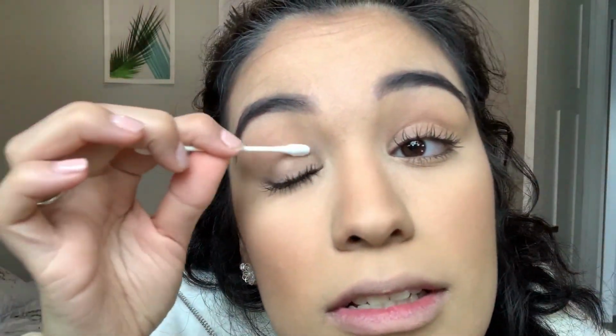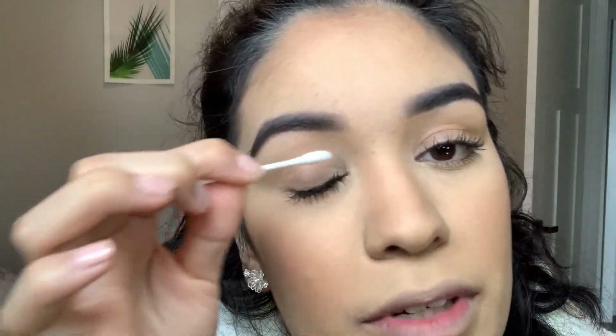Okay, so there's my mascara. What I like to do after I've applied, I typically get a lot of marks. I'll just take a Q-tip and I'll just smudge away the marks that I've made.